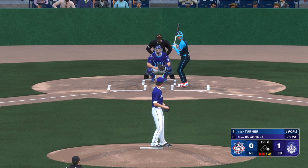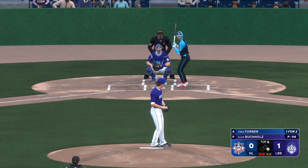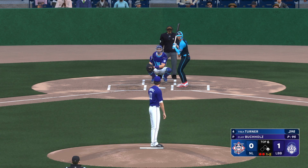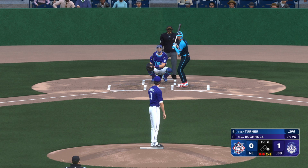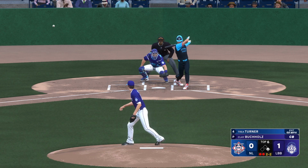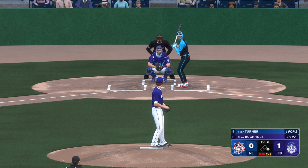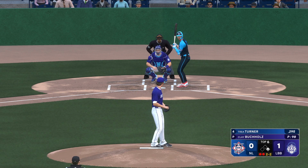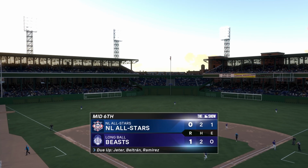Tatis off of first with 2 away. And that drops in for a strike. Ball, that's low. Good job to fight that one off. Still 2-2 after the foul ball. Got him. And he keeps putting up the Ks. That's number 11.